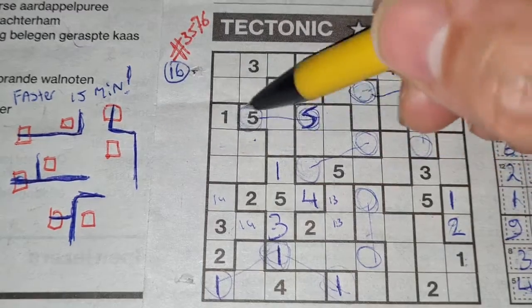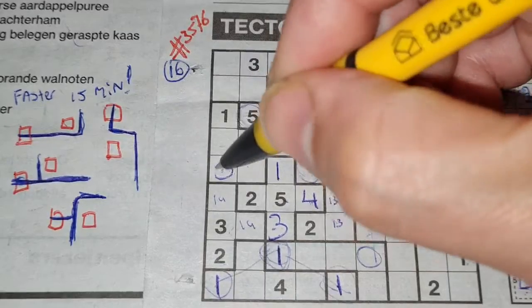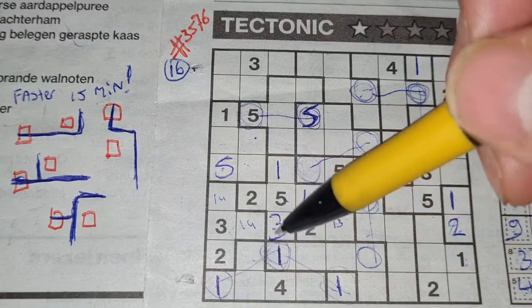These 2 boxes, can it be a 5? That box, can it be a 5? So 1 box left for the 5 should be there. I think this box. Wait.